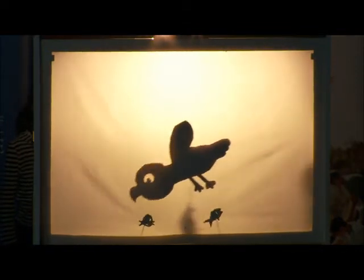What's it doing? Probably trying to eat us. Well, okay. Yes, yes, take him away! Yes, finally! Is that the ocean?